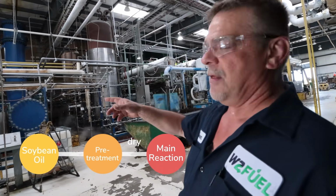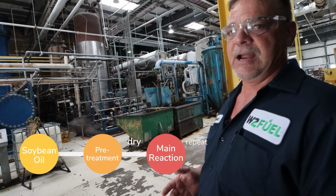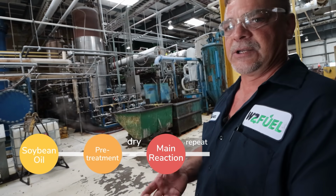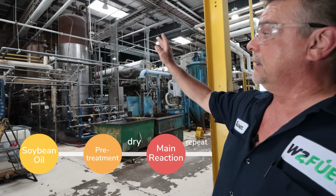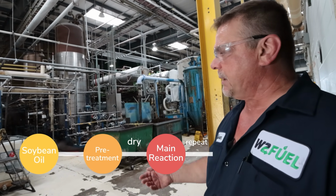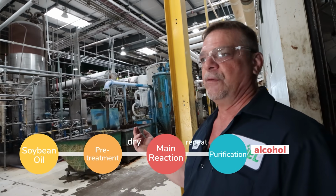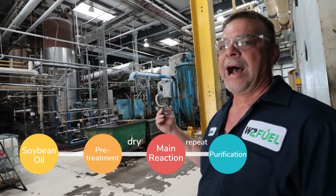Then once we do all that, we move it over to a second stage where we actually do the same thing. The first is a primary and the second one's more of a polishing stage. So then that goes to one of our holding tanks back here, and then we bring that out, remove the methanol from the oil, and then we wash it.